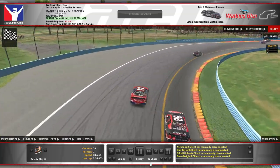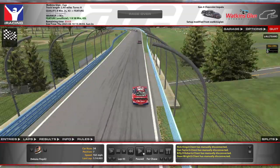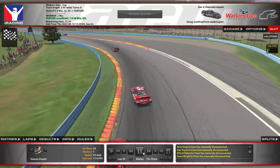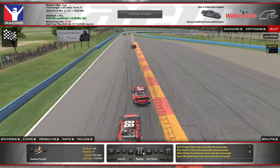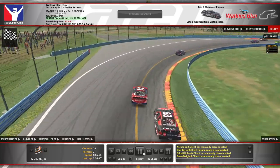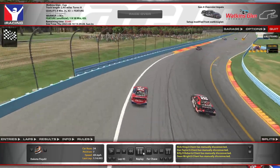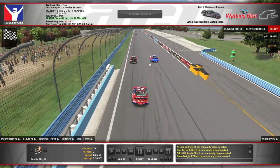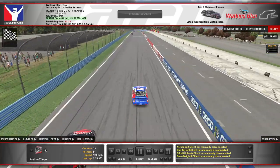Whoa. Interesting situation here. It's the final lap, coming to the checkered. Shane looking to get around Dakota. He goes wide there, looking to get his nose in. He does it too, but not without nearly spinning. And, is that Layton?